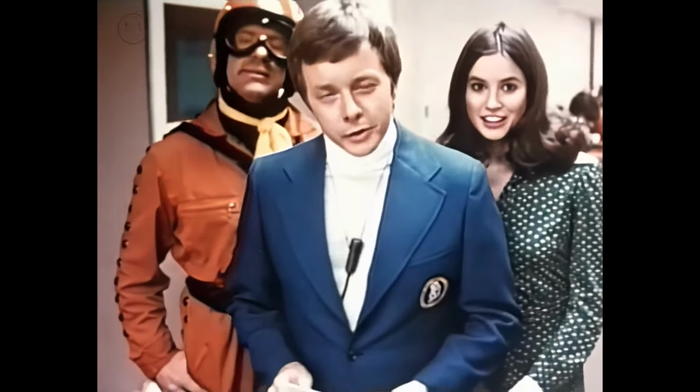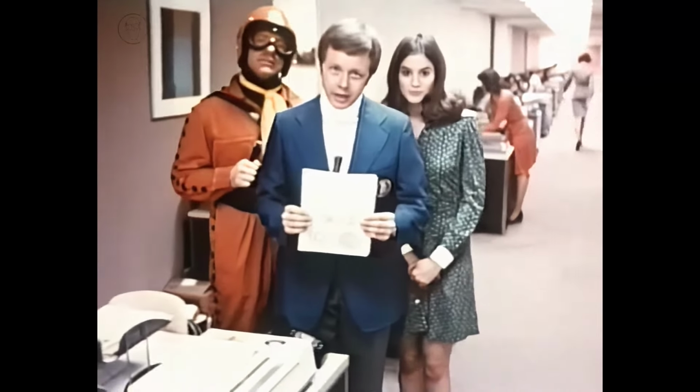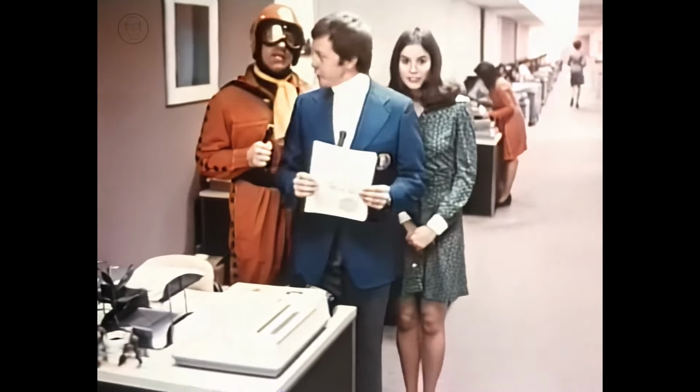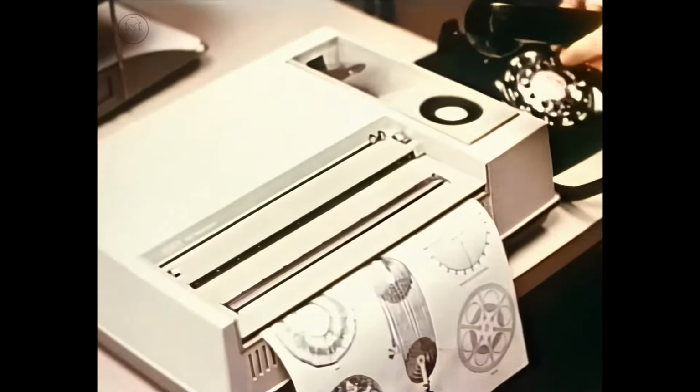You are about to witness a race between the Xerox telecopier transceiver and Speed Johnson, one of the fastest messengers in the world. They will both attempt to get a copy of this important document to a destination at the other end of the city. And they have to get it there in 4 minutes or less. Okay? On your mark, get set, go! Speed will be using an ordinary motorcycle. The telecopier, an ordinary telephone.